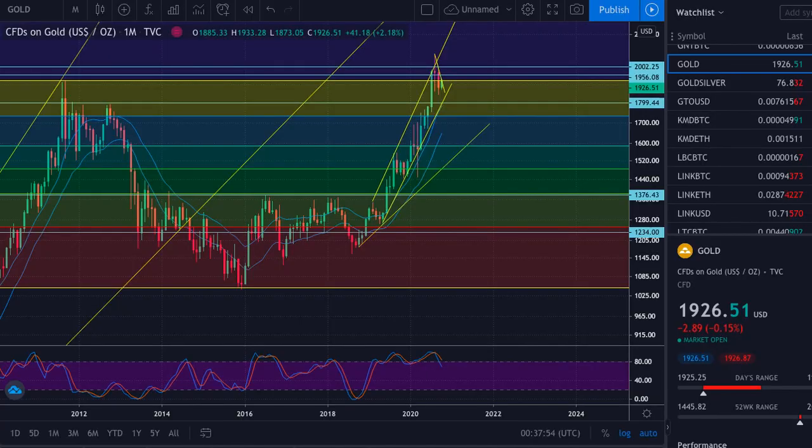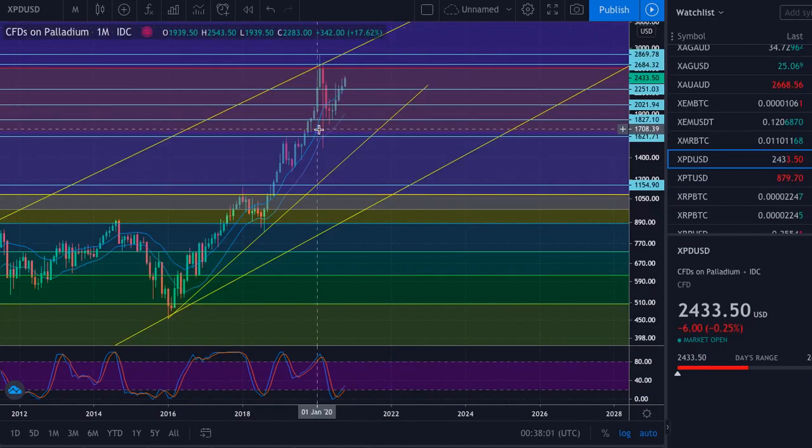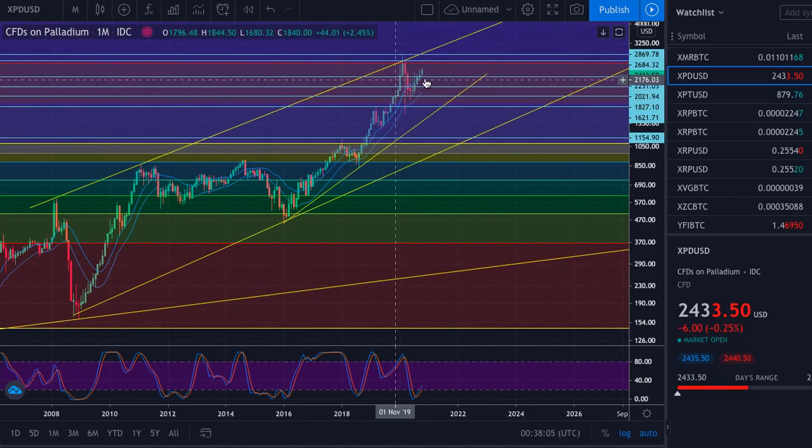I think the fundamentals of both gold and silver are fantastic over the longer term. I don't know so much about the fundamentals of platinum and palladium, but just looking at palladium at the moment on the technical side of things, it's starting to look positive. So that's just my opinion, of course.